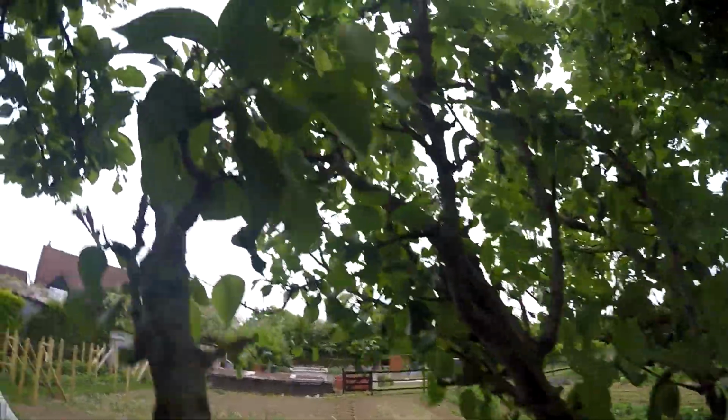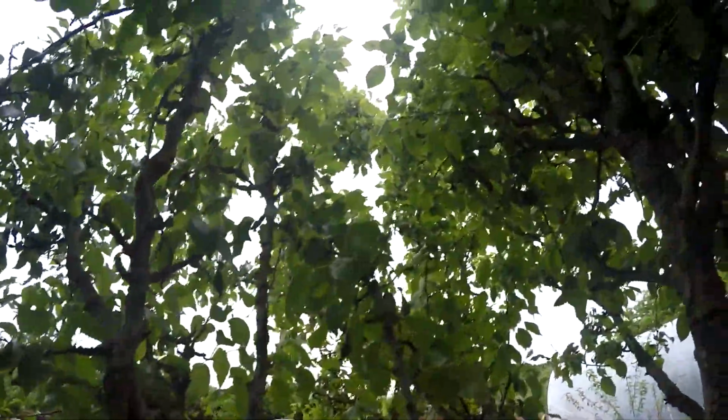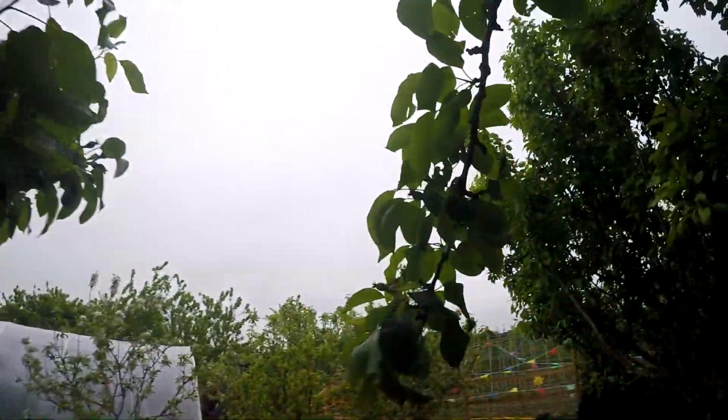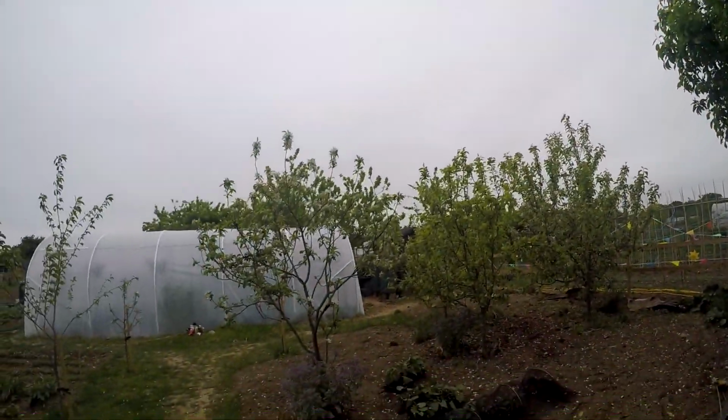The other conference pear tree is also setting quite a lot of fruit at the moment, so I'm hoping we're going to get some good ones, but we're a long way off that point yet. So we'll be looking late September, early October for them.